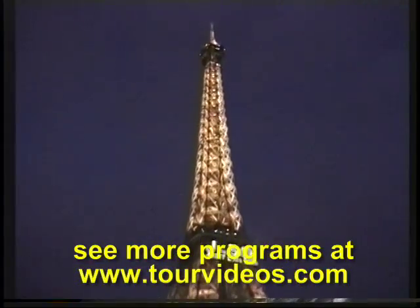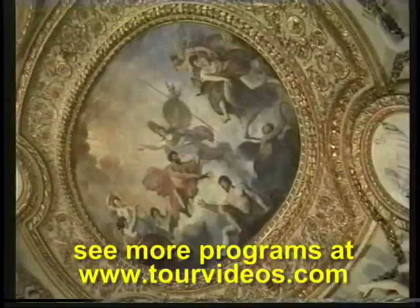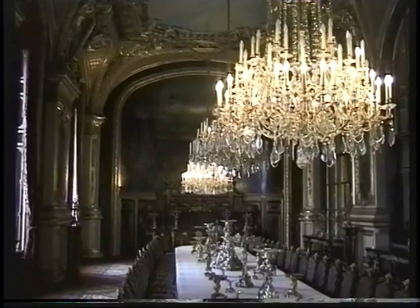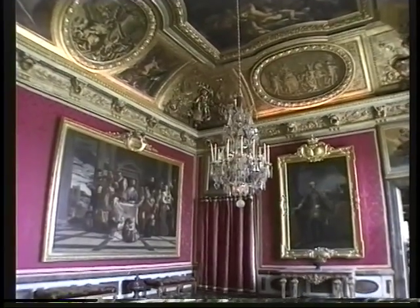And the museums, the Louvre was very, very impressive with all its largeness, and Versailles also. But I think the thing that I enjoyed the most was really the boat ride at night, last night.